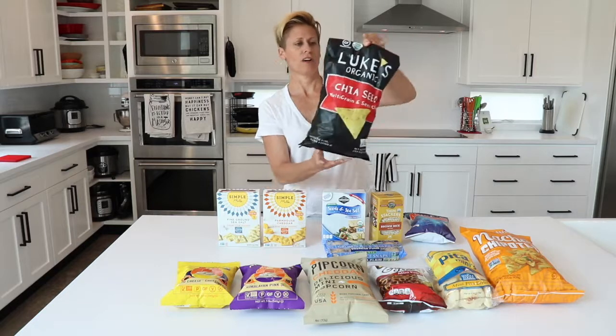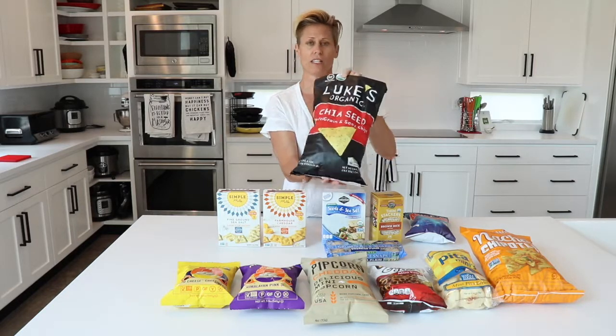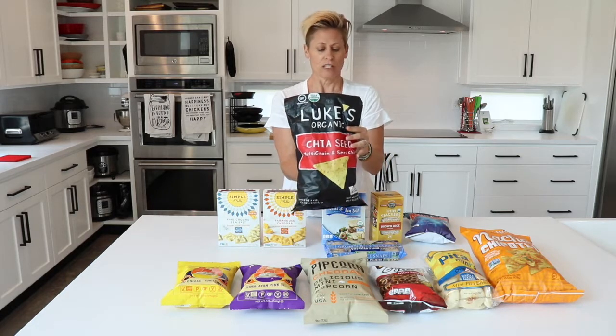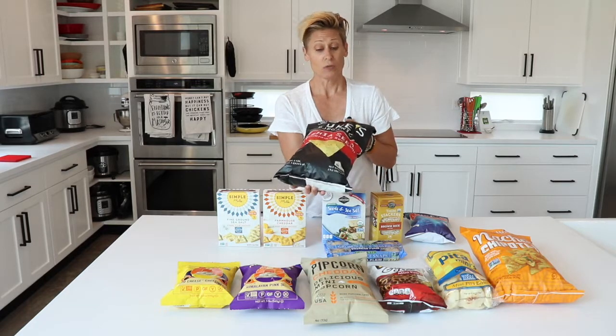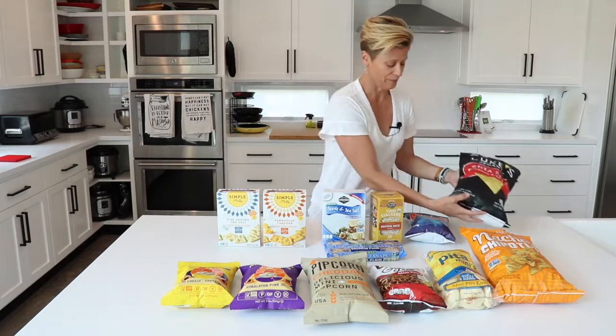A new one that we just came across is this Luke's Organic chia seed, multigrain and seed chip. These have a little bit of corn in them and some chia seeds and what else? Oh my gosh, brown rice, some millet. These are really great. Both kids actually really dug these. I found these at Grocery Outlet.